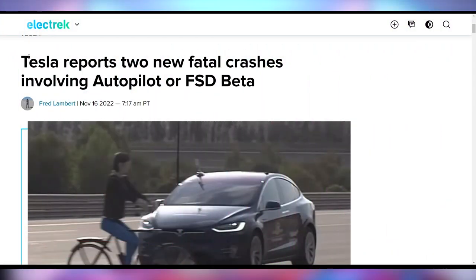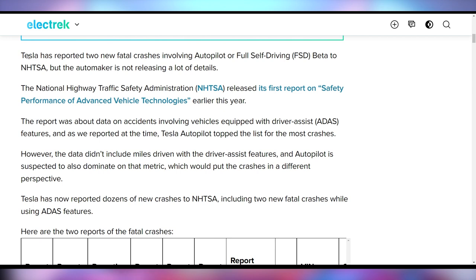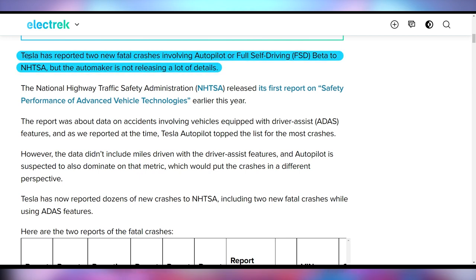And there's more details coming out on another one of Elon Musk's companies, Tesla, finding some details in the new NHTSA reporting, which is coming out on safety performance on advanced vehicle technologies, which has a lot of crash data that's going on in there. And it's becoming reported that there are two more deaths being associated with Tesla's advanced driving technology.